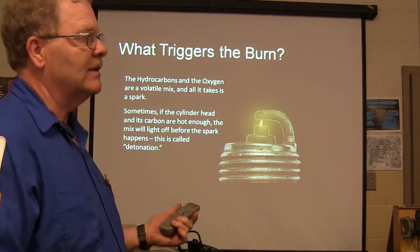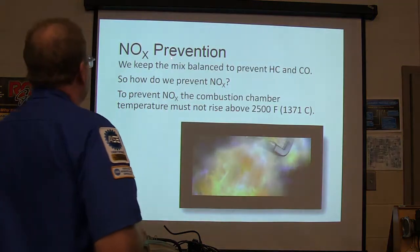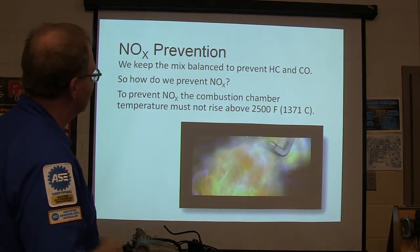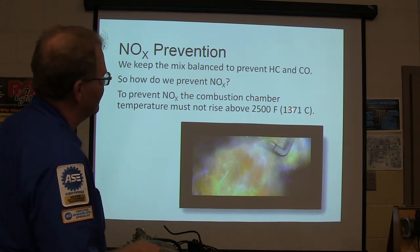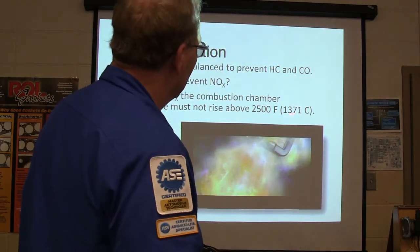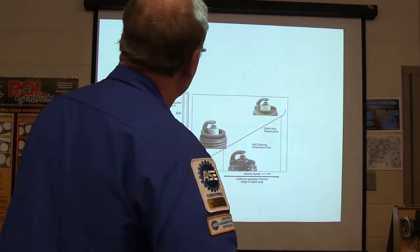And you know, there's a bunch of different reasons that old carbureted cars used to do that. If they were out a little too fast, or if the timing was too fast, something like that. Now, NOx prevention, we keep the mix balanced to prevent HC and CO. So how do we prevent NOx? We need the combustion chamber to stay below 2,500 Fahrenheit, which is 1371 Celsius for our partner over there, right? So you want it to be below that temperature, and that's why you're going to keep it from blending the oxygen and the nitrogen together.